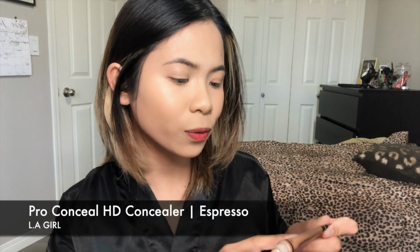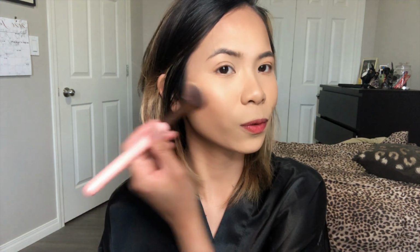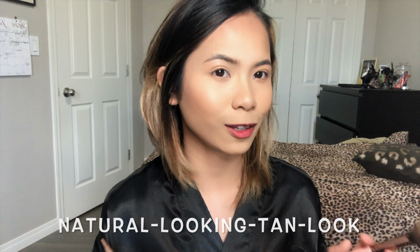Because I want this look to be very bronze and sculpted, I'm going to be using the LA Girl Pro Conceal High Definition Concealer in the shade Espresso. We're still gonna bronze later on with a powder, but this will just help us give that natural looking tan look. We're just gonna bake everywhere we put concealer on, well except the bronzing concealer. Duh.